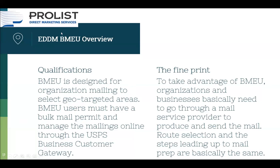The qualifications surrounding the business mail entry EDDM is that this type of every door direct mail must have a bulk mail permit, and the mailings must be managed online through the business customer gateway. So basically what this means is you can't go directly to the post office and do a mailing like this in most instances. You would need to go through a service provider such as ProList to be able to prepare the mail for you and enter it with a bulk mail permit through the customer gateway. So the steps leading up to that are basically the same as far as selecting routes and designing a mail piece. But after that, a service provider would generally take the project from there and produce the mail pieces and mail them.